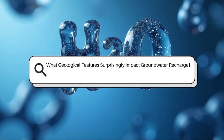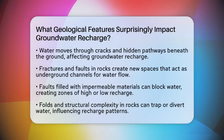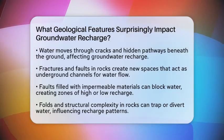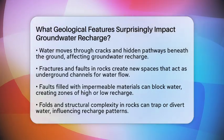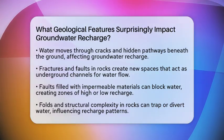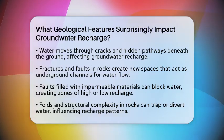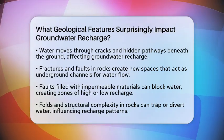What geological features surprisingly impact groundwater recharge? Imagine water sneaking through cracks and hidden pathways beneath our feet, filling underground reservoirs in ways we might not expect. That's what makes geology so fascinating when it comes to groundwater recharge. You might think only large rivers and rain are involved, but underground features play a big role too.